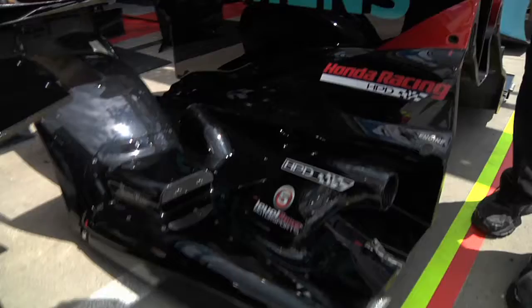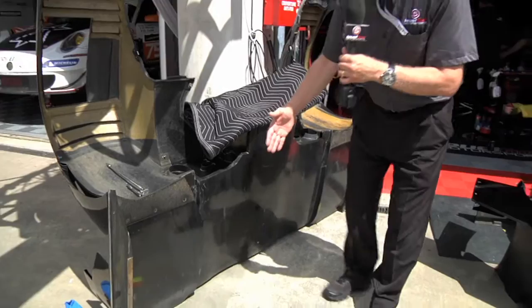One of the things that a lot of people don't get to see is how much aerodynamics are underneath these cars. You see the wings and you see the nose and things like that, but let's look at the bottom of the nose of our car here. This is where a lot of it happens that nobody sees. You can see the leading edge of the nose is right down here.